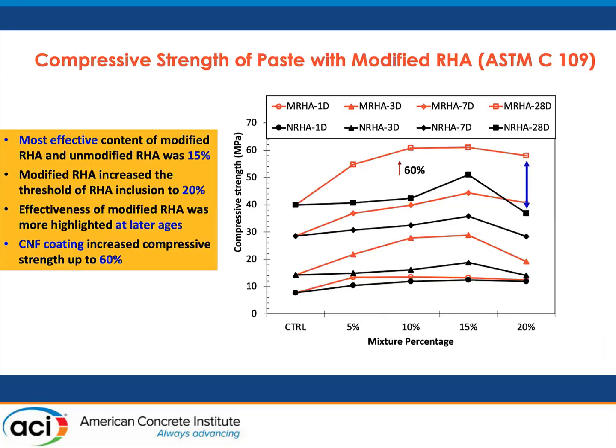And about the mechanical properties, that actually was the initial purpose. We tested compressive strength, and we experienced very interesting results. As you can see, inclusion of coated rice husk ash increased the compressive strength by 60%, especially at later ages when the bond strength was developed fully.